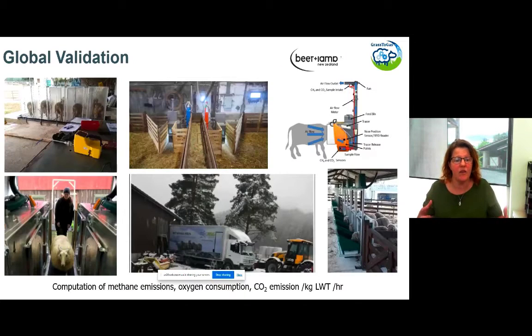And these guys are all buying pack chambers. So this is a truck in Norway, and it has pack chambers inside it. The Irish have a trailer. The Scots have bought a trailer. France has just ordered a trailer. So not only are they measuring feed efficiency, but they're also measuring methane. Uruguay measuring using pack chambers.